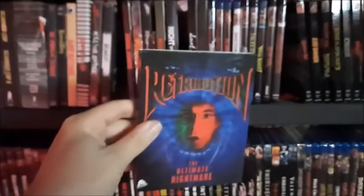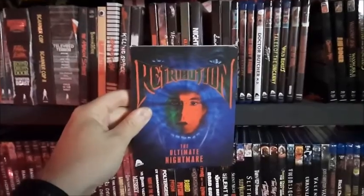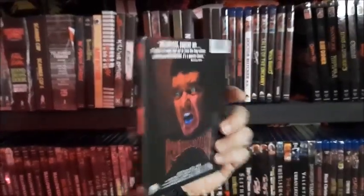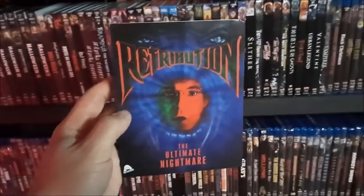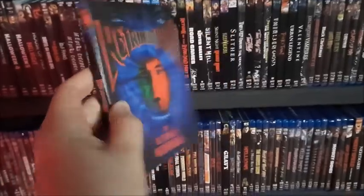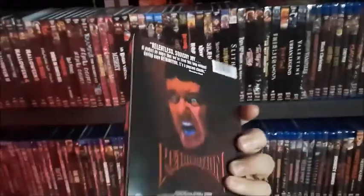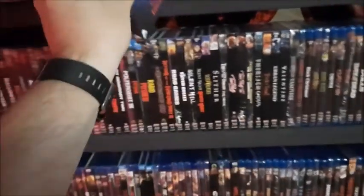Then we got this one, Retribution, which I don't know a whole lot about. It says the ultimate nightmare. We'll see. Again, another one I haven't actually watched yet, but I'm excited to check out. The Ultimate Nightmare. So I don't know. We'll see. Saw this one at a local entertainment mart here in town, so had to snag that. Relentlessly Squishy Joy. That sounds fun to me.